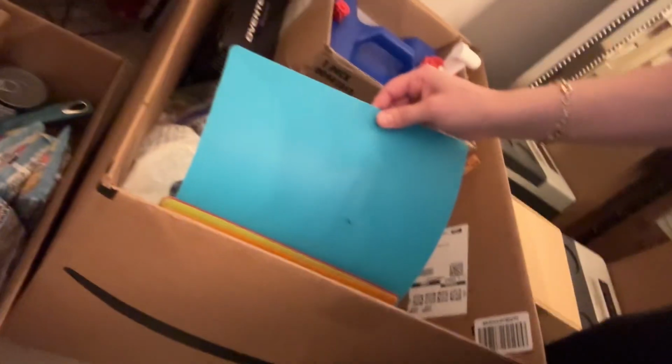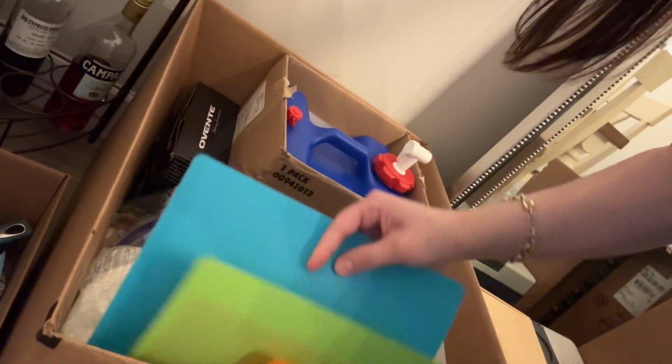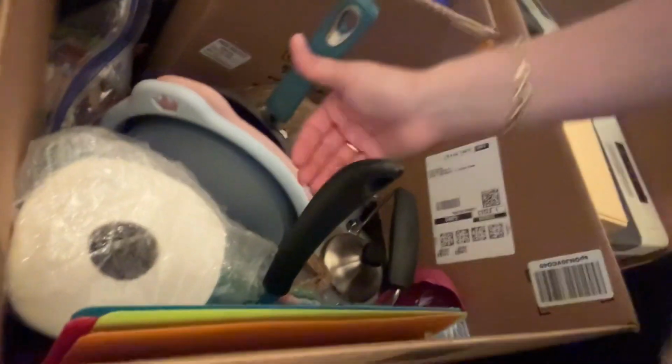And then over here, these look like placemats, but they're actually little cutting boards, so you can chop up different things, fruits, veggies, meat, whatever. I got some paper towel, some little pots and pans here. I bought these because they're collapsible, but they're actually big bowls that you can use for rinsing and washing dishes. These bowls I already had.